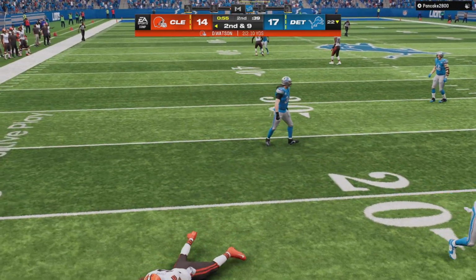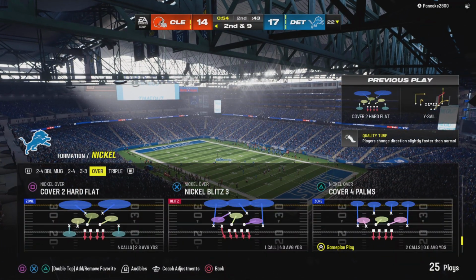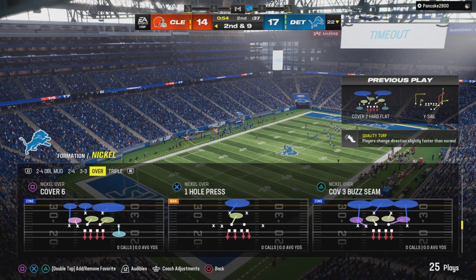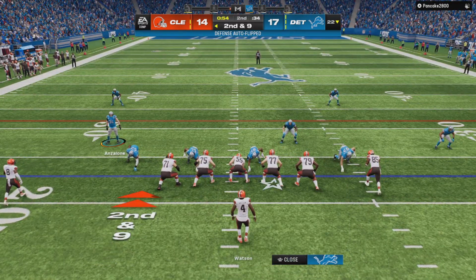Going out wide, finds Chubb. A gain of a yard, and that'll make it second down. Now the Browns will use the first of their 3 timeouts as they get the stoppage with a little over 50 seconds to go in the first half. Now second and nine.